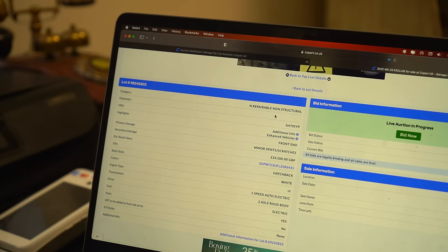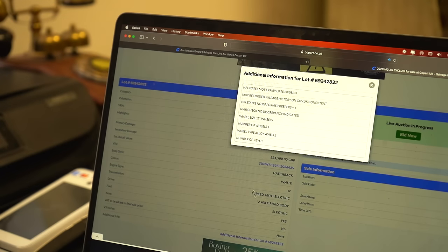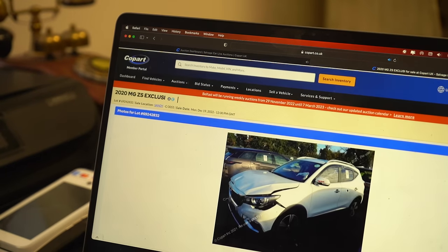So it's a 70 plate, cat in, nice spec, and it's electric. This is an electric car. I'm really, really buying into the idea of electric cars, and that's where everything is going soon. So it's got one former owner. Yeah, that's all good. So this has got 20 minutes left. I'll catch up with you when this is on the block.